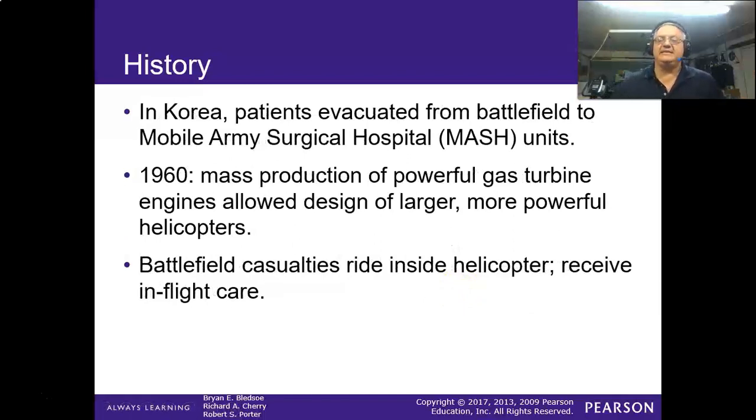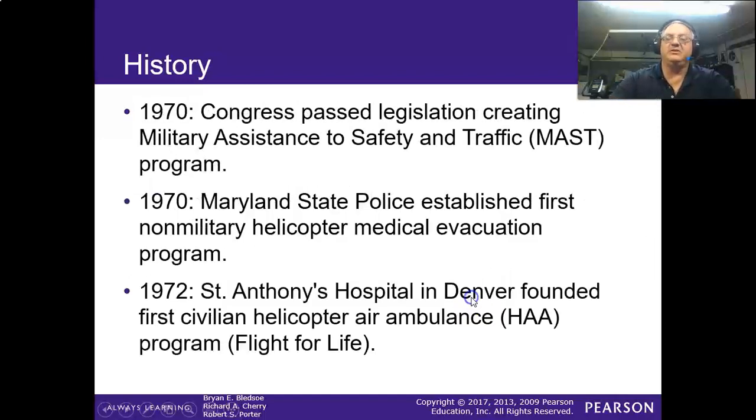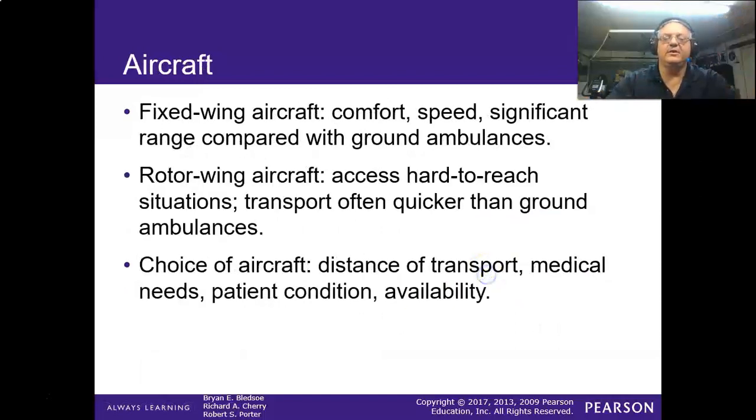Okay, and in the 1960s they got more powerful, and then we were using them in Vietnam to medevac, not only troop transport but to medevac your wounded out. The helicopter, the dust off, was heavily used in Vietnam. In Australia, they started the Royal Flying Doctor Service. In other parts of the world, by the way, the standard configuration for aircraft is a physician and some sort of nurse, so they usually have some sort of advanced level provider there. And again, a lot of history is involved with these. You can take a look at these in your book.